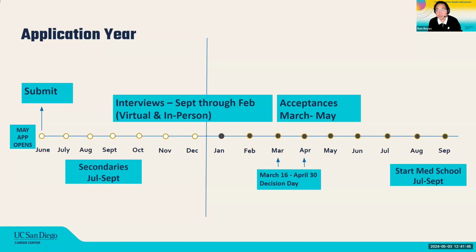Moving along, by March, typically from mid-March through April is when we get our acceptances and our wait lists. So for anybody that's been accepted around this time, you'll start to get notifications. Sometimes we see it a little bit earlier than that, but the majority of students will get it mid-March through April. And for those on wait lists, you usually get notified around the same time.